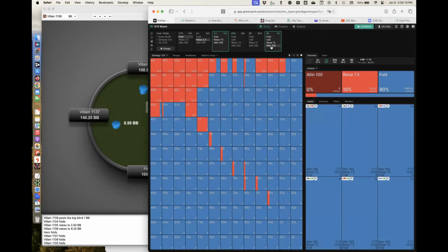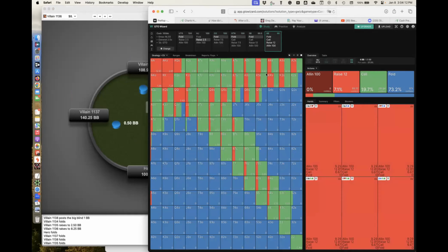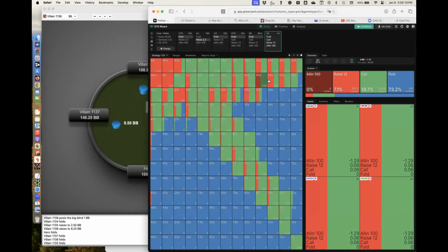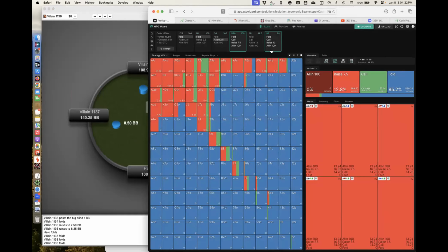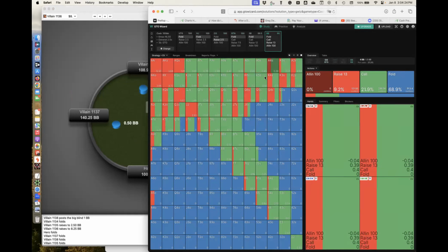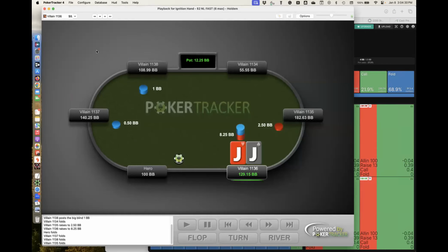Let's look at that king 5 real quick against just the hijack and the cutoff, just to remind ourselves. On the hijack raise, the big blind king 5, 100% plays. Look at that. All the suited kings mix with raising. And against the cutoff, even more so. Big blind, all those kings play, and the king 5 doesn't bother to raise, but the lower ones do. All right, there we go. Well played by everybody.